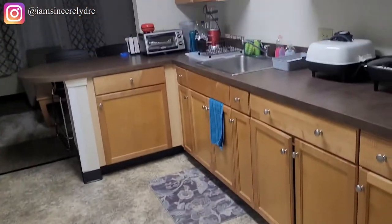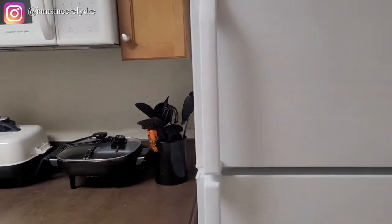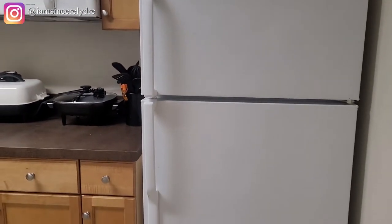So this is what the room looks like when you first walk in. As soon as you look down, you have a nice little welcome mat. Then when you turn to the right, ain't nothing fancy, just a refrigerator. You already know the deal. And then on this side, we have like a little closet situation going on.